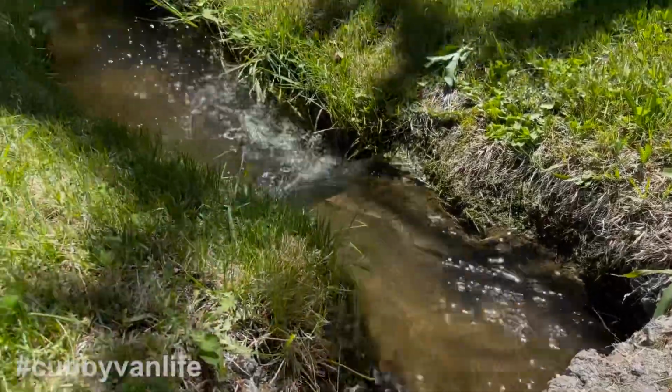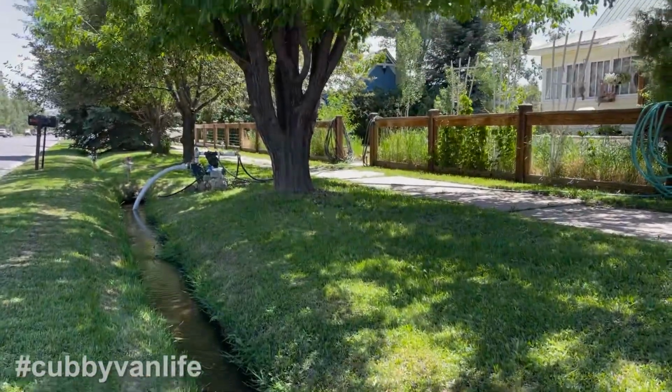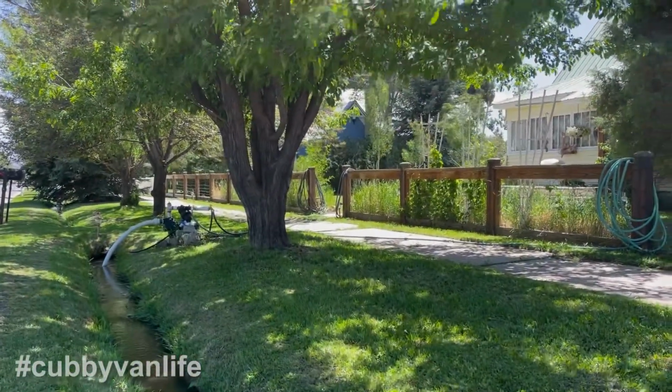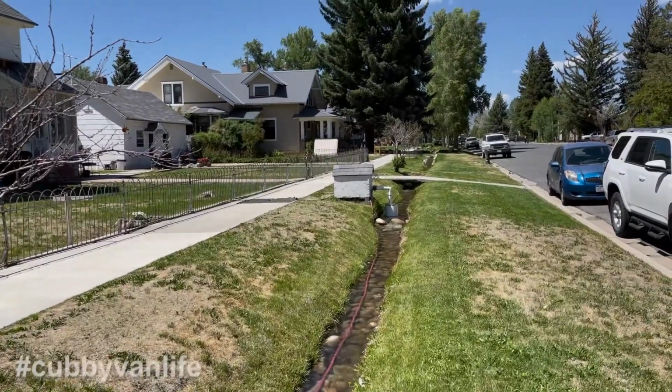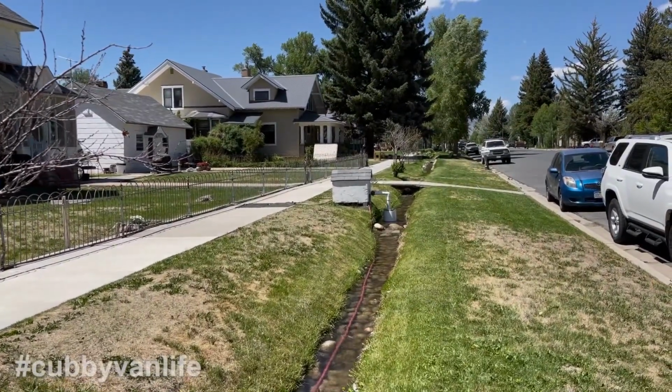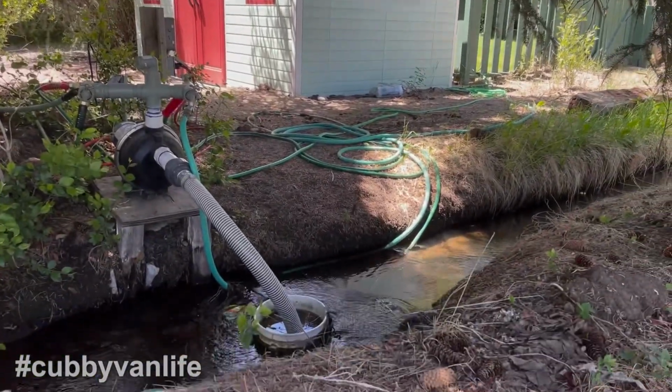So another thing this town has, and we've never seen it in any other towns on this trip, they have acequias. And what they are, they're open waterways in Gunnison between people's houses along the street, so everyone has access to the water. Almost all the houses have their own pumps, and you hear the sound of water everywhere.